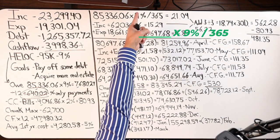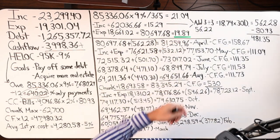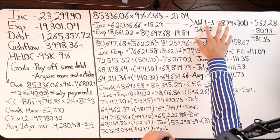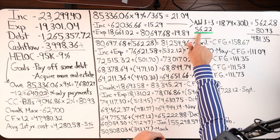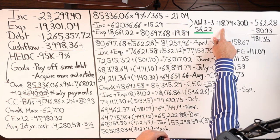80,697.68 times that by 9%, divide by 365, you should get $19.89, okay? So what you do is you add the three numbers, 21.04, 15.29, and 19.89. Add the three, and you get this number, $56.22. Divide by three, you should get this number.